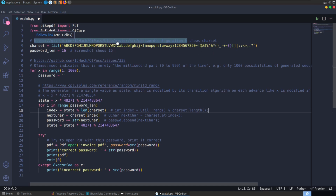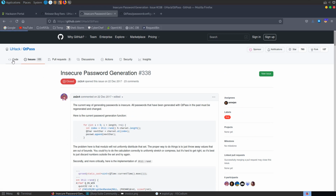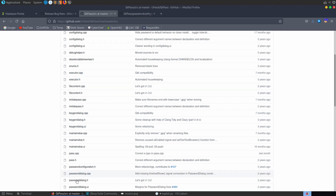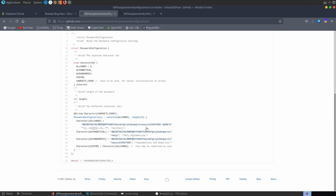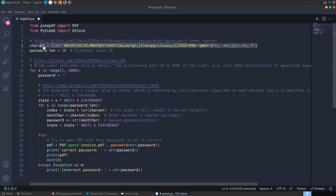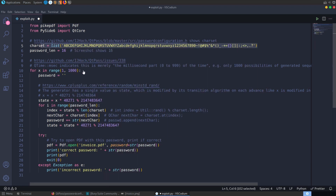So we have this, let's check this link out. If we have a look at the actual code base here, let's go into the source, you'll see we have this password configuration, which tells us the character set that's used, which is why I've linked that there. So that's the character set that will be used, and we've specified this here. The password length is 16 because we know that the screenshot has 16 characters, and we're looping 1 to 1,000 because of the millisecond thing that we just learnt about.